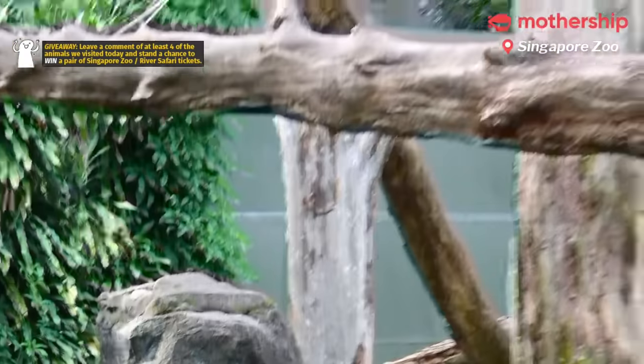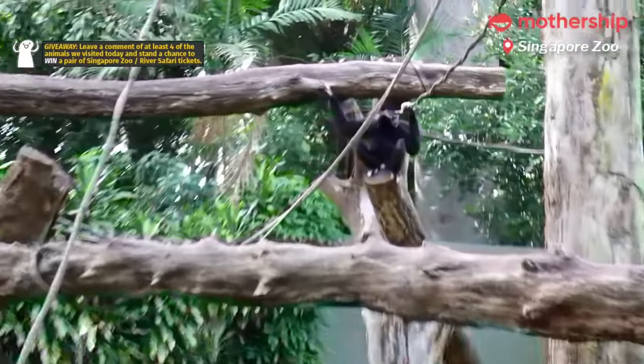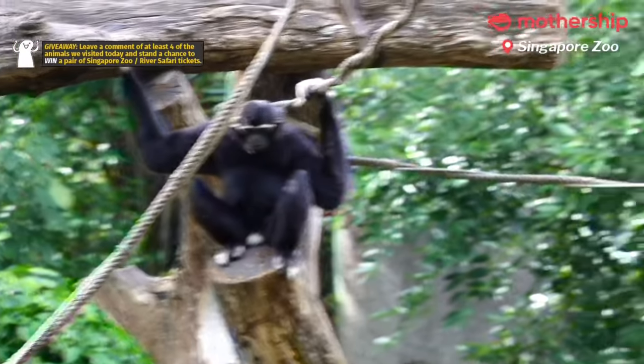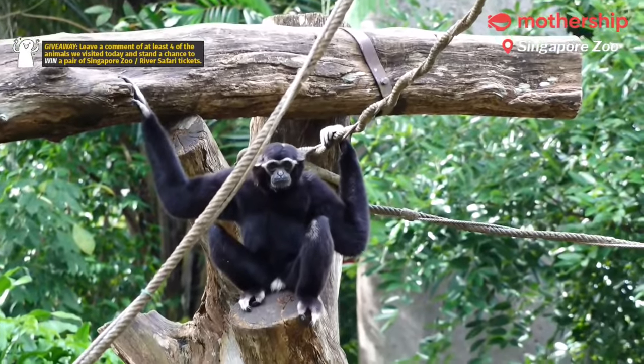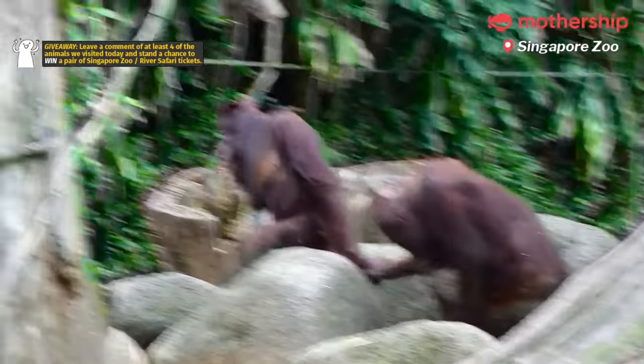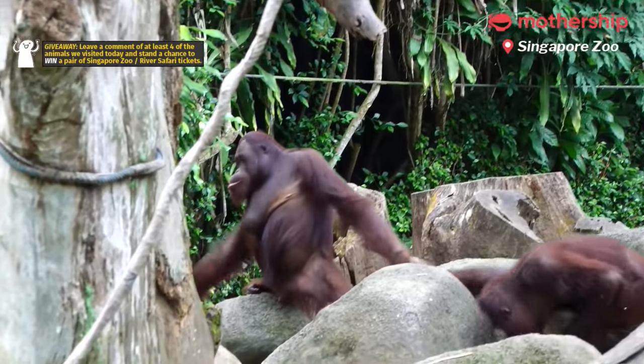Alright, if you didn't see the gibbon, he has been swinging around. Right there, look at him. The orangutans are holding hands. Oh, is it? Yeah, look. They're going for their morning walk. Okay, so sweet. We don't know if they are a couple, right?